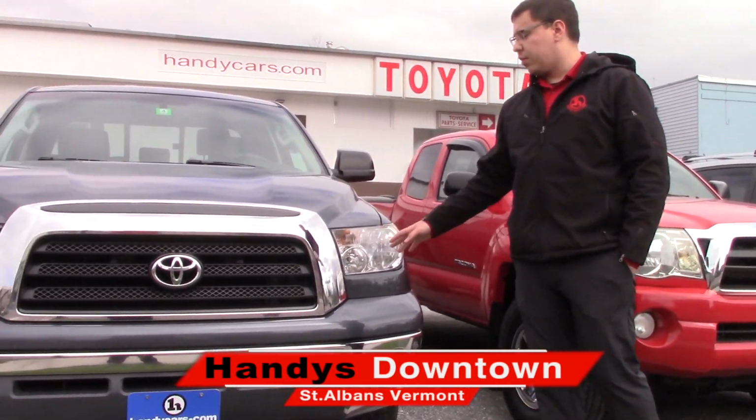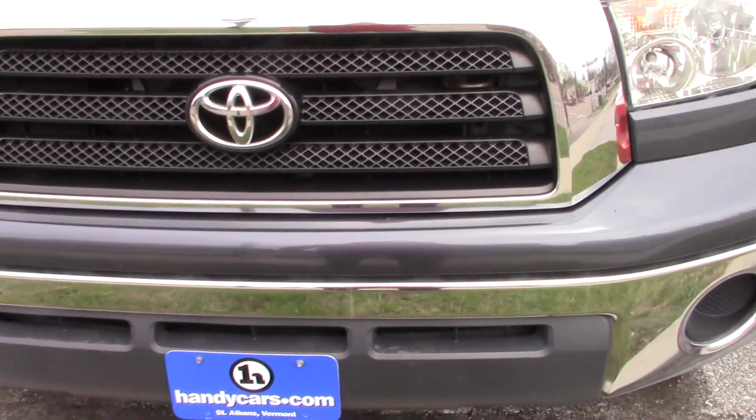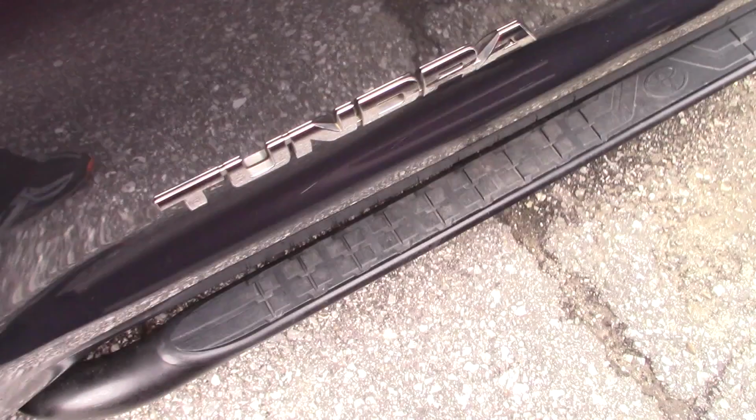Just want to make you a quick video on the 2009 Toyota Tundra that we have. Currently does have 77,000 miles on it. Now if you take a look, it does have the steel wheels. It does have some cosmetic damage along the sides. It has some scratches and stuff. It does have the running boards.